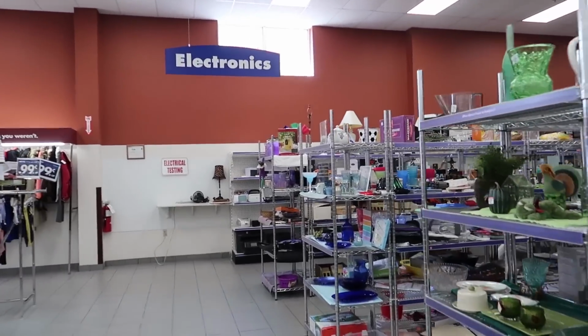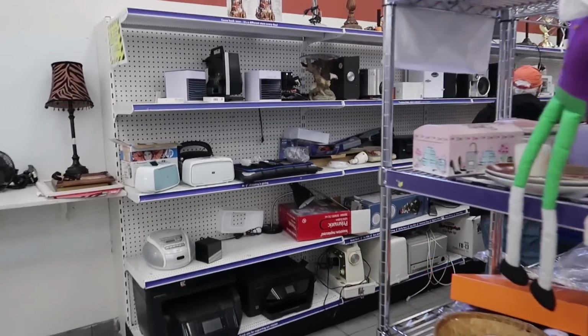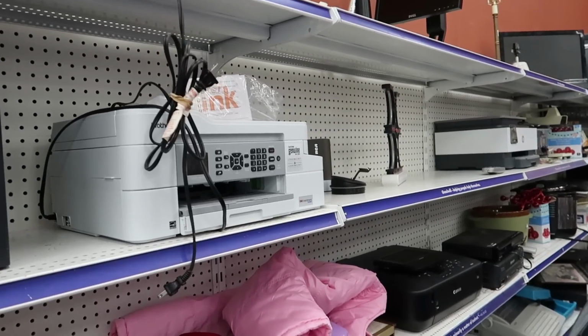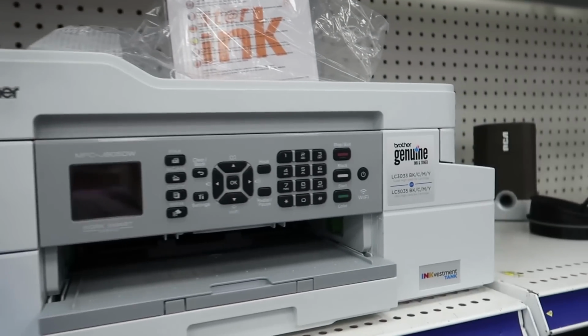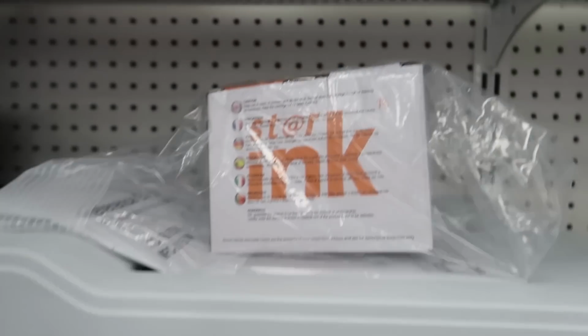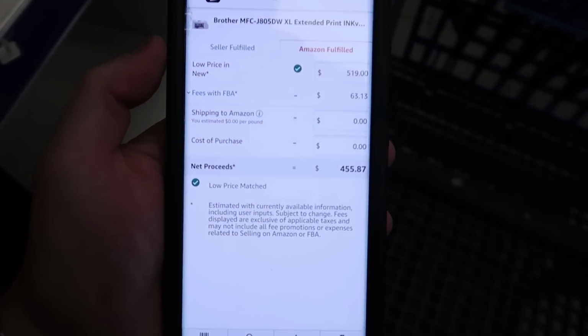All right, electronics and toys. Let's do it. Let's see what we find in here. All right, guys, we found something really interesting here. We have this Brother printer. It's an ink printer, ink and toner, so it's a combo. Comes with some ink, which is pretty cool. And take a look at this.